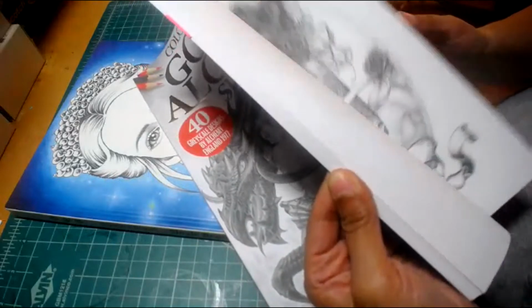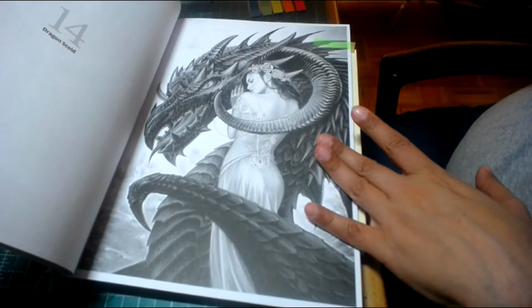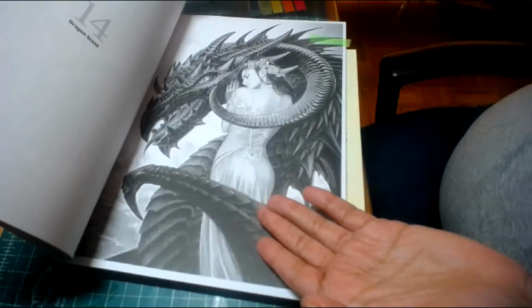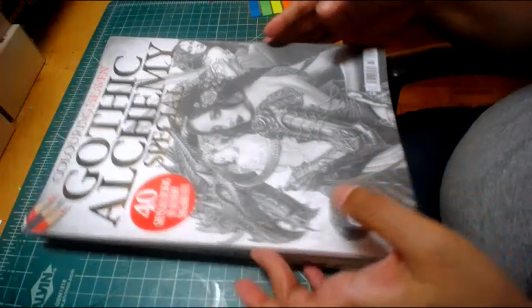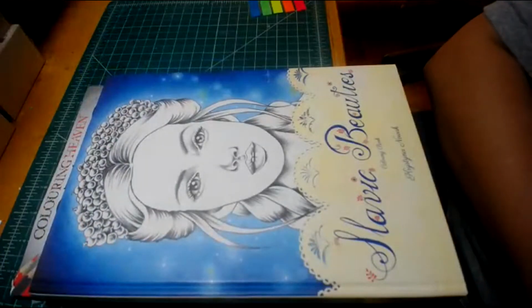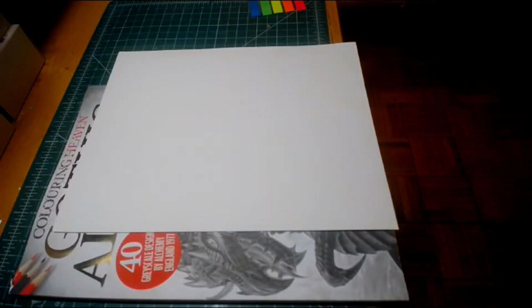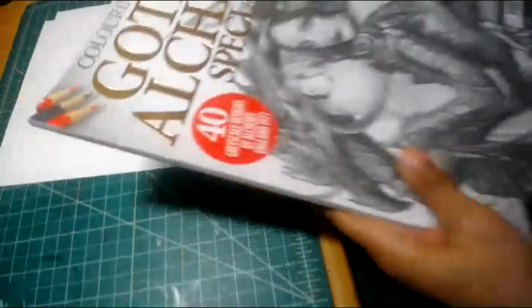I love the pictures in this book. Just love them. Part of me is thinking doing this one because I really like this one. Aren't they? They're all beautiful in this book. And this is what we would call a darker grayscale book. But Kim, I'm thinking my Gothic Alchemy book, for whatever reason, which is what I would like to do pictures of. I know a lot of you are thinking. I'm thinking the dragon and the girl. Sorry, Michelle. But he's gonna have to wait.